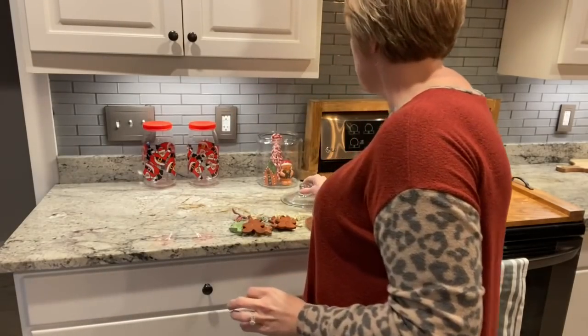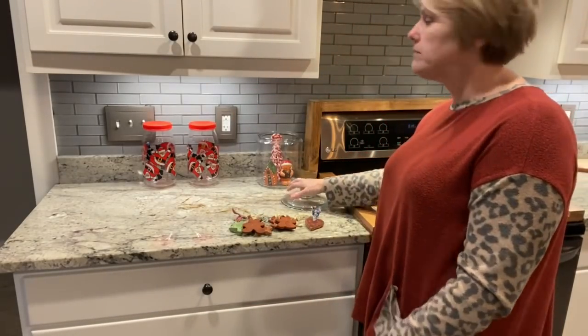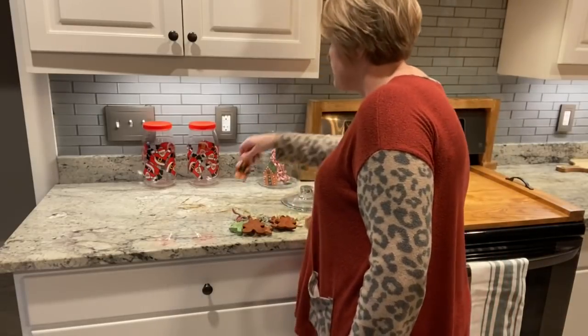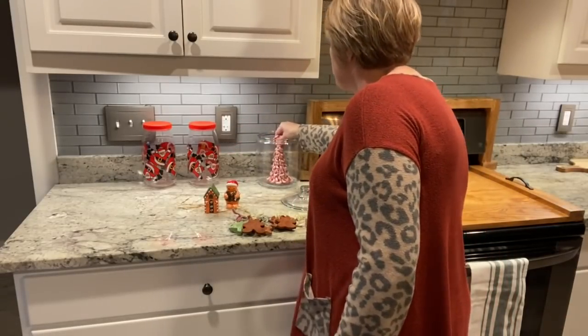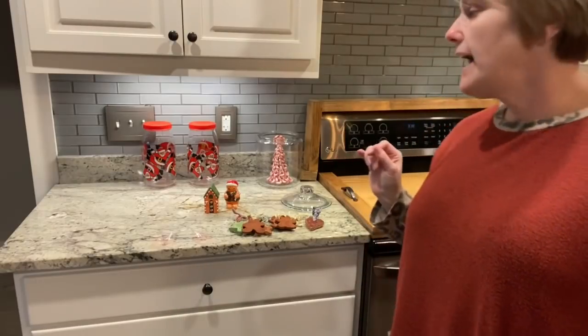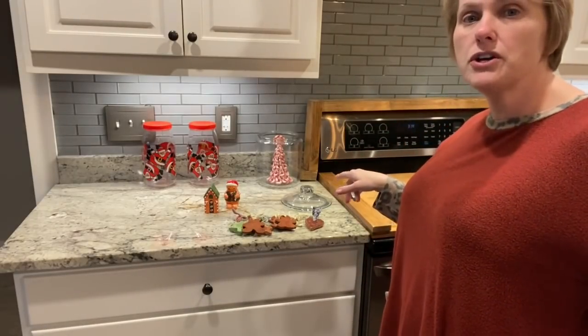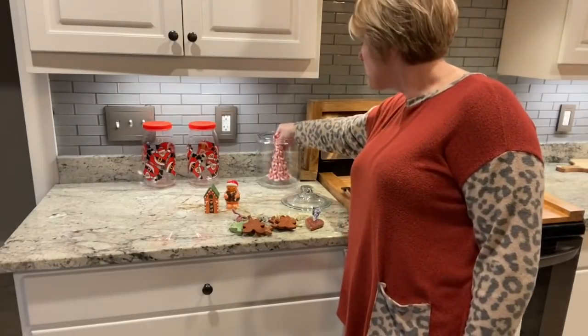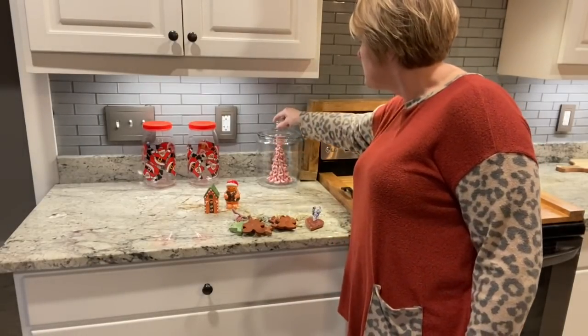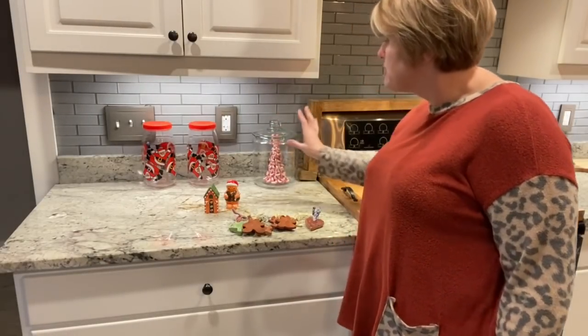And then I went ahead. This is just a jar. You can get these at Walmart. I've got this salt and pepper shaker that I have in here, and I may change this up. I had Epsom salt that I used for snow, but wouldn't snow be sweet in the bottom of that with the lid on it? I think so. But I'm just going to leave it like that.